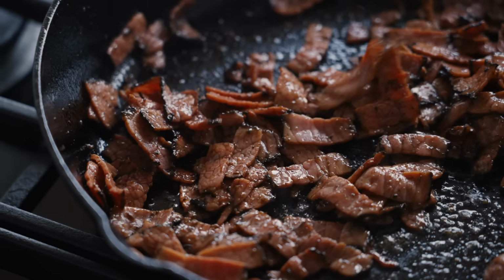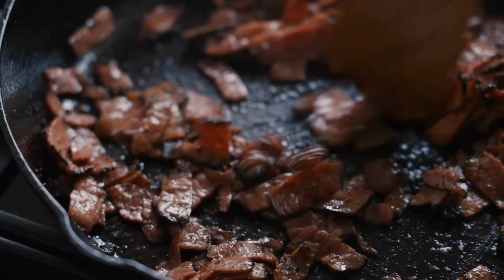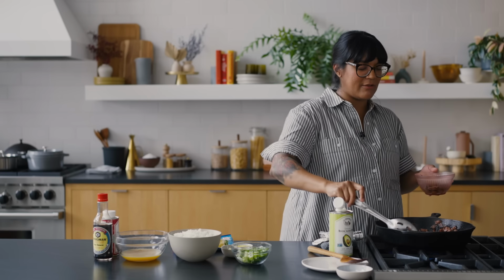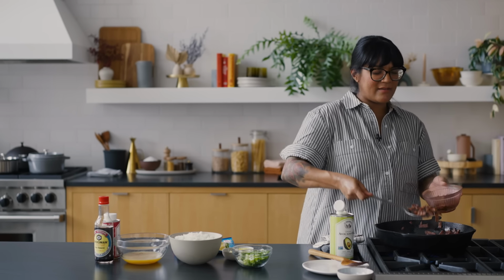Wow. Okay, so we got some nice frizzly action on our pastrami. I'm gonna scoop this out and then we're gonna go in with our aromatics. The best thing about cooking your protein first is we've developed a little bit of really flavorful fond at the bottom of the pan. We wanna make sure that that does not burn.